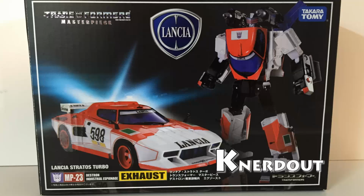All right, you know, I love this thing. I wasn't a huge fan of the Wheeljack mold, so I wasn't that excited to get it. My buddy got one for me and brought it over, and we opened it.